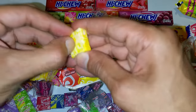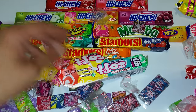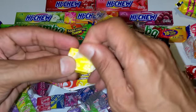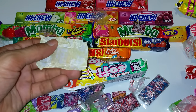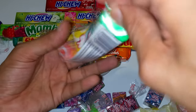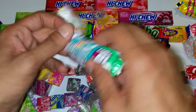Compared to, what flavor was this, by the way? Can't even see it. Lemon, I believe. Can't even see anything. Yes, no, it's banana. All right, let's see the banana. I like banana. Yeah, nice. Not bad. But I think this one will take the second position. Or the third. Yeah, the third.